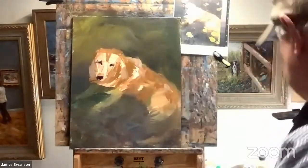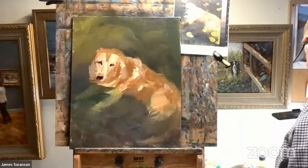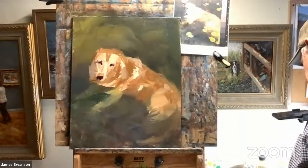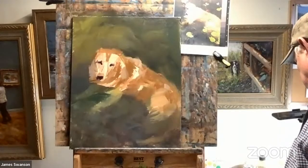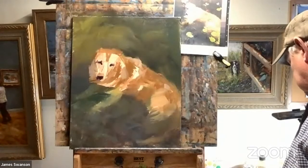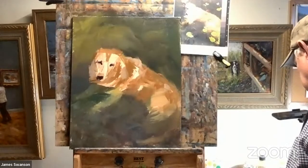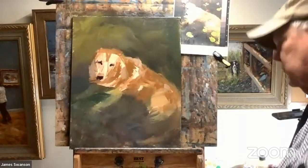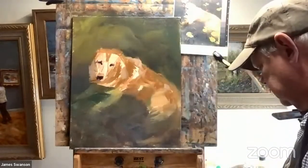Let's put his ear in. I'm going to go back to the very top. I want to change it a little bit. It's a little too sweet. Blue and cad red medium. I'm just going to add a little bit of cad red light into it, because I think it's a little medium.